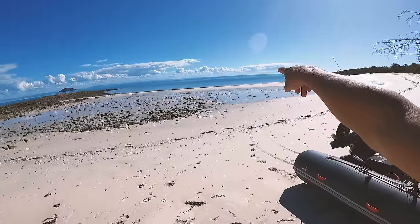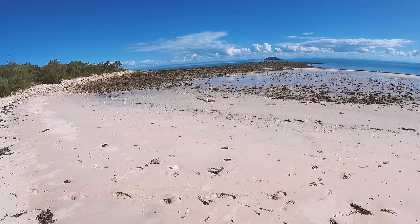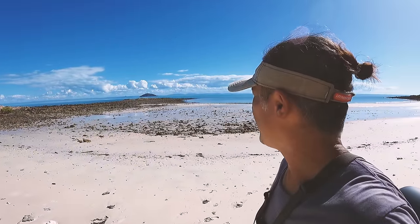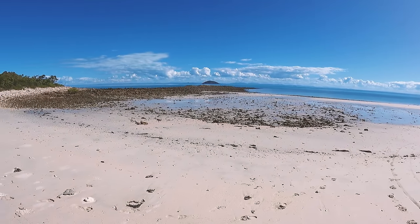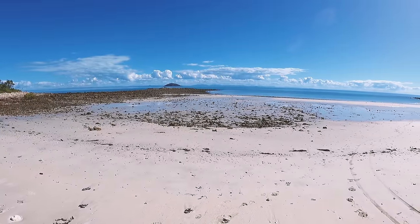It's nice and low, so we can work all of this sort of rock area here and on the other side a lot easier. I'm thinking I'd like to get a crayfish. I haven't had much luck with the crays recently. They've all been pretty buried and tough to get out, or too small. So yeah, we've got some time.